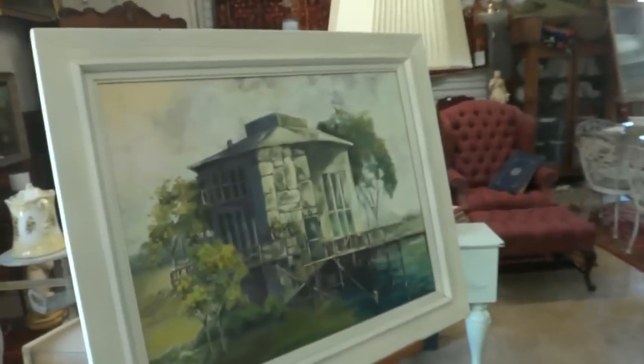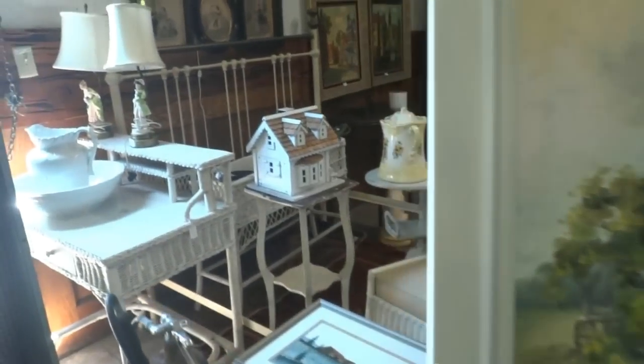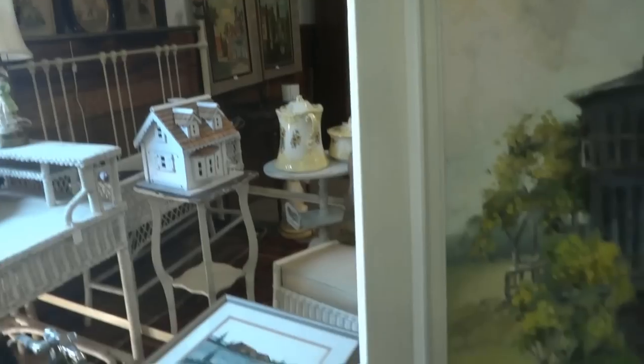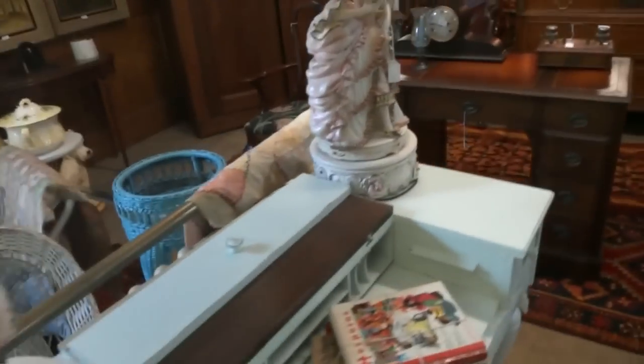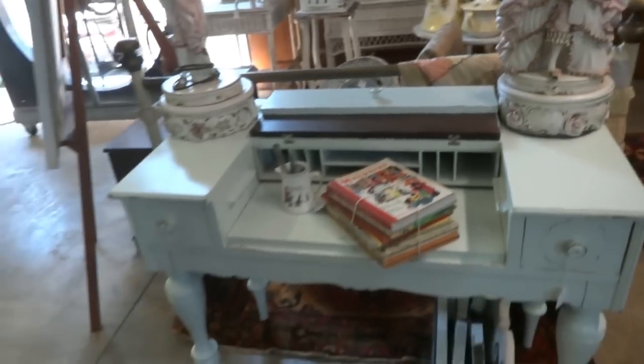Okay, coming over to the white wicker and the iron. Isn't that sweet? Got that little birdhouse over there. Another nice piece of art, beautiful. Nice oil on canvas. Signed Joe Fallon, Jay Fallon, I'm not really sure. I'm gonna come back through here. I'm gonna back up, beep, beep, beep.